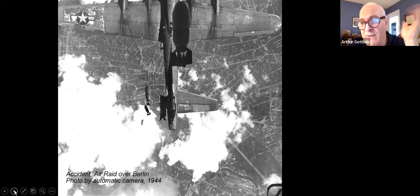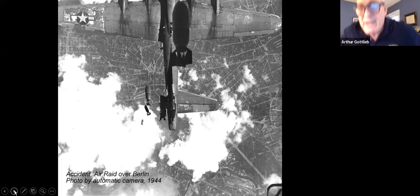See it in the photograph? It's just amazing. And here's another bomb in mid-flight, if you can see it right over here with my arrow. See that? This is just incredible stuff, absolutely incredible.